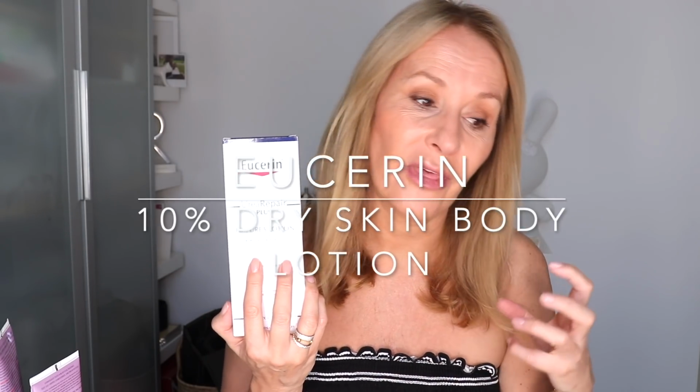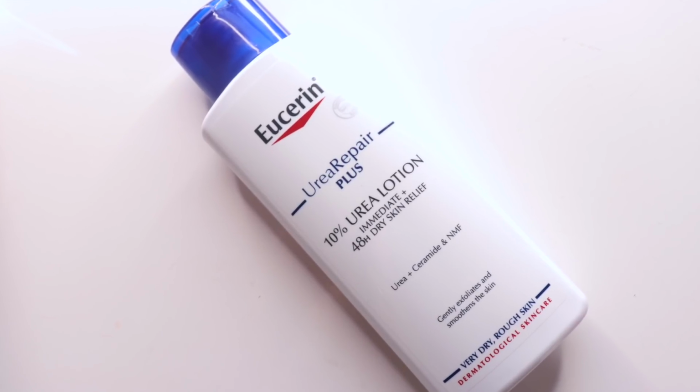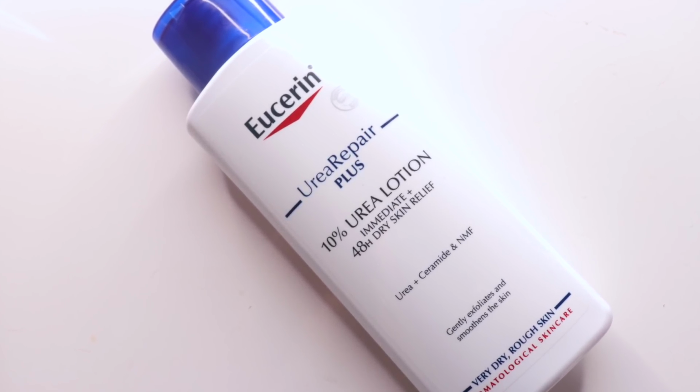Eucerin have a great range of products. I really love them. I love that they're founded in dermatological principles. Do check out their 10% urea lotion. Urea is naturally found in the skin. It's part of your NMF, and it is basically a natural moisturising factor that locks water into the skin. Under 10%, it hydrates the skin.